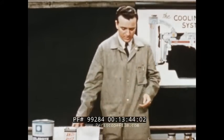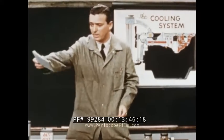Now, I've had these made into reprints, which I think would be a good idea for you to take with you. Would you mind handing them out? Thanks.